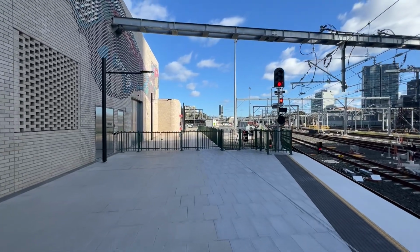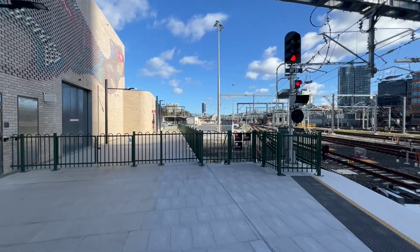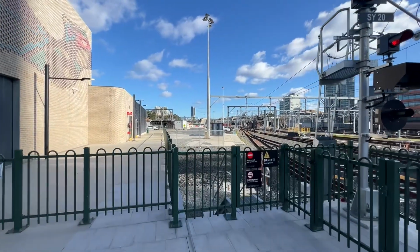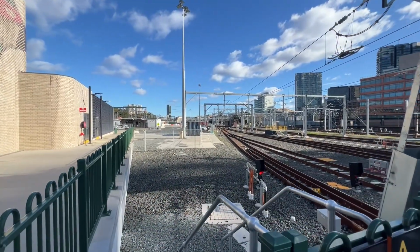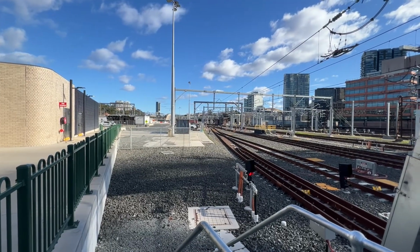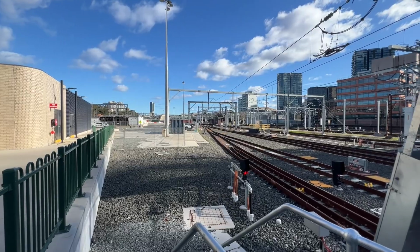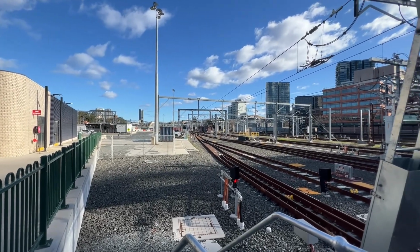Later on, we'll see a train pull into platform 13 from the south coast. This train is roughly 20 minutes late right now due to temporary speed restrictions at several sections of the corridor along the south coastline, which is a result of the cyclonic weather that we've had the past few days. But it has cleared up now.